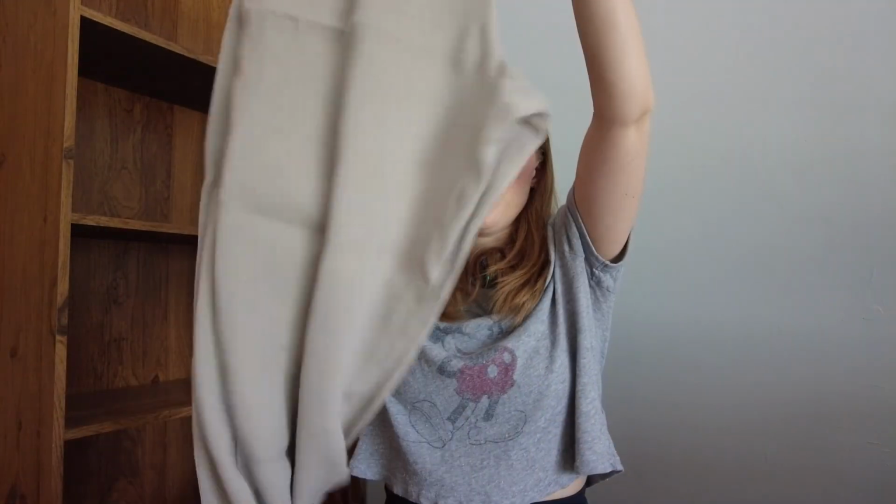And then I found this pair of silk Eileen Fisher pants that are going to go into ThredUp because I have a bag I'm sending them. And then another pair of Eileen Fisher pants, and these are also going into ThredUp. So that is everything I grabbed for selling myself, or a couple of things I'm sending into ThredUp.